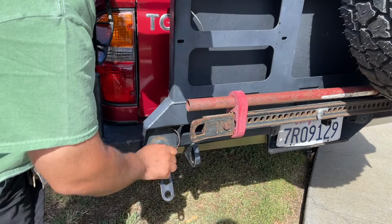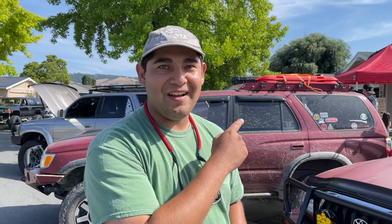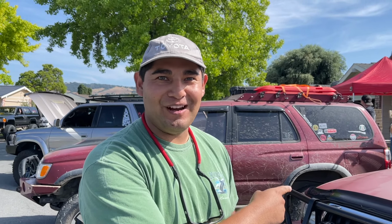Nice. And then do you have a sick mod that you're looking forward to doing? Next would be the aftermarket lights that I just won off the raffle.